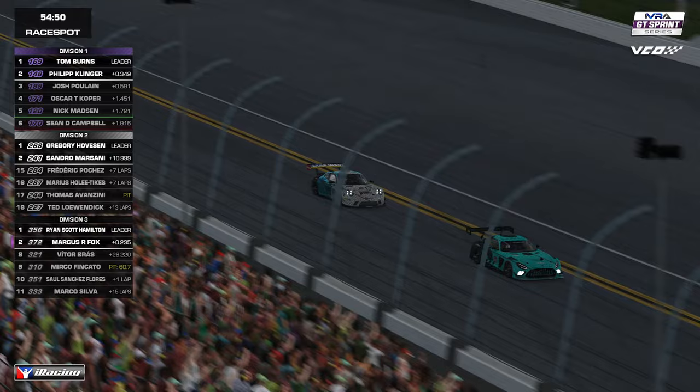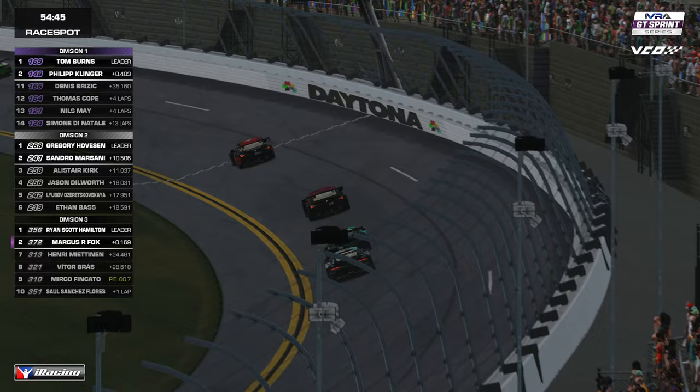Expecting some of these drivers to pit within the next couple laps. Let's see, 32 to go. We're about halfway through the race in terms of total laps turned.